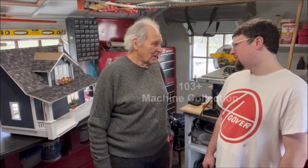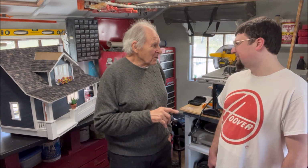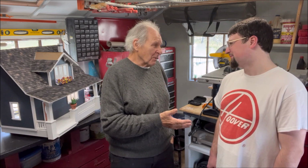I have about 103, 107 machines in my collection. It's amazing. And I've seen his collection, by the way. I think he calls it a warehouse, right? Yes, I do. In your basement. And they are all lined up like in a showroom. They're absolutely perfect. It just amazes me that you can restore them, because sometimes you get them in pretty bad shape, right? Oh, yeah, I've gotten them in pretty beat up shape, but I've taken them apart, washed all the parts down, and polished them, and when I put them back together, they look like they were brand new again. And I can attest to that because they're amazing.